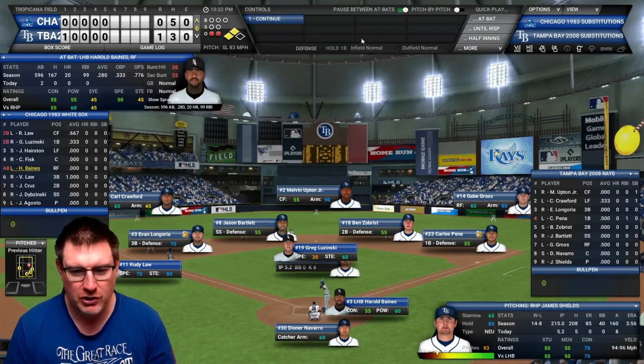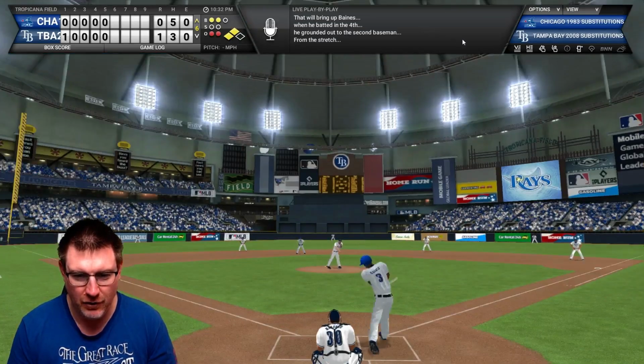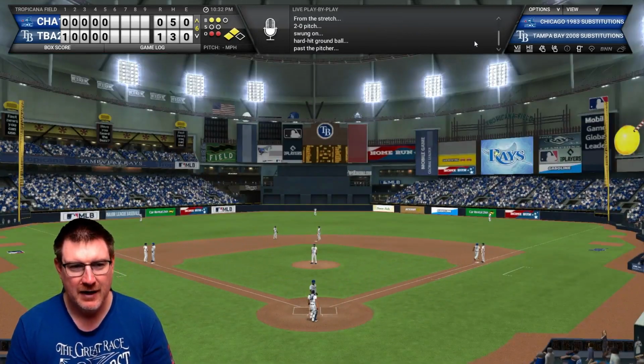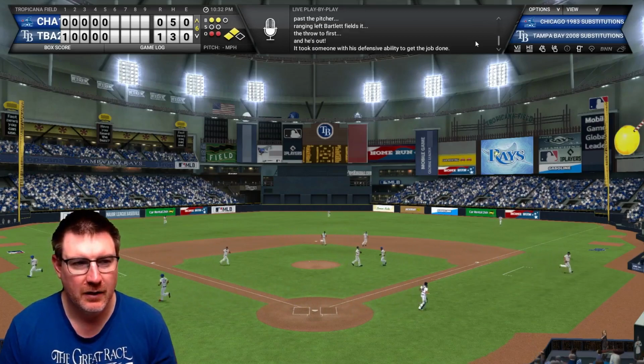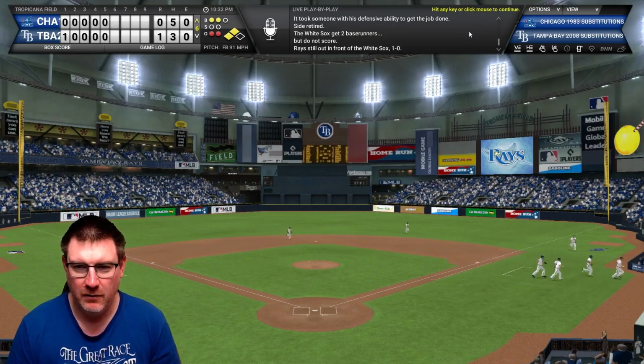And it is 2 on, 2 out for Baines. A 2-0 pitch. Can they convert the 2 early hits in the inning? And it doesn't look like they can. And still, the 83 White Sox are scoreless. We go to the bottom of the 6th.